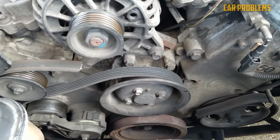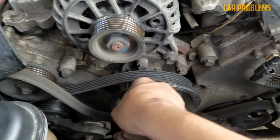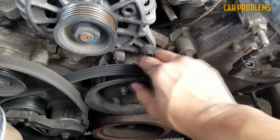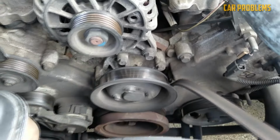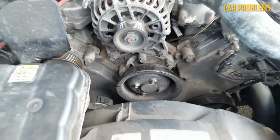Even if nothing is wrong with you, this belt may eventually become worn. When it completely fails, the alternator will stop functioning. The battery can't be charged when the alternator isn't working. When the alternator is malfunctioning, you might initially mistakenly believe that the battery is dead.